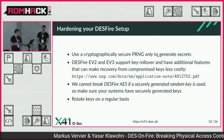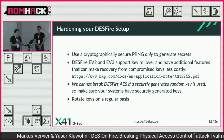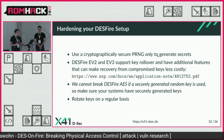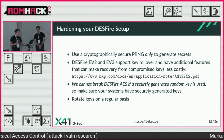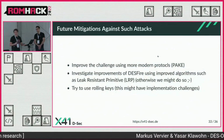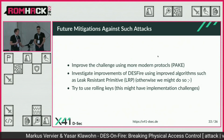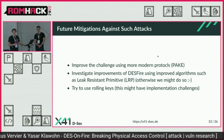DESFire is kind of okay. Keys and implementations, maybe not so much. And then rotating the keys on a regular basis might also mitigate something, right? Might not be that easy. On the other hand, with new DESFire versions, you can also update keys and things. So, on a more conceptual level, future mitigations for such attacks.